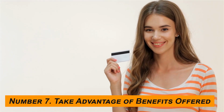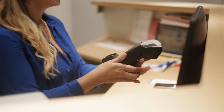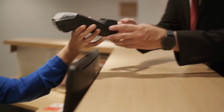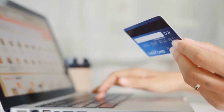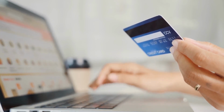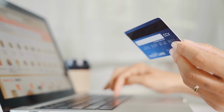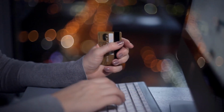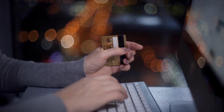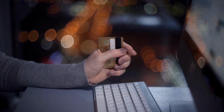Number 7. Take advantage of benefits offered. Enrolling in qualified rewards programs can assist cardholders in making the most of their card. Each credit card company may have slightly different incentive programs. Examine the complete range of benefits provided by your card, and if you're unsure, check the card's website or contact the credit card company for clarification. You can use perks strategically once you know what they are. You may discover that the cards you have aren't providing you with the optimum benefits.